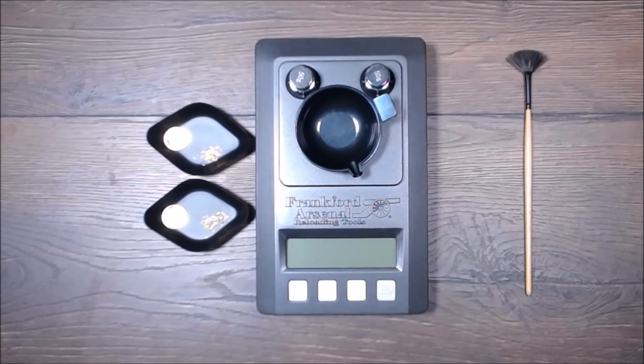So for that reason, for a beginner, I'm going to give it a medium, but if you're an advanced or expert panner, this will be easy Paydirt to go through.